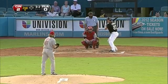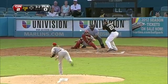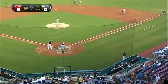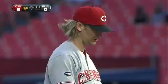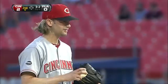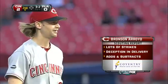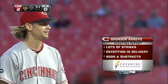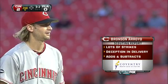Let's see what he gets. 3-2. Off speed pitch, foul back and out of play. Let's scout Bronson Arroyo, the 34-year-old veteran. Lots of strikes. He's a strike thrower. Deception in that delivery with that leg kick. Adds and subtracts. Takes a little bit off.